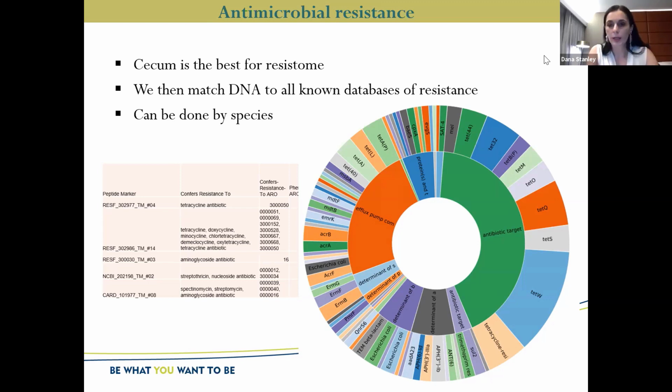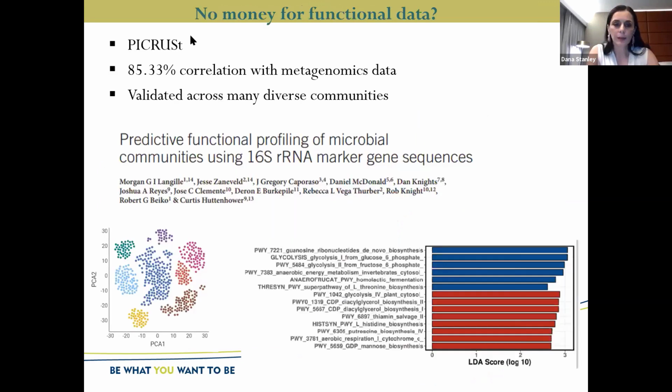I'm so sorry. Okay. So if you are now thinking, all right, I just learned how to use QIIME, and I can finally afford to do microbiota analysis, and you're telling me now that function is the way to go, do not despair. There is PICRUSt, and there are other methods that can be used to infer, to predict function from the metagenome, from the 16S data, from sequencing just 16S.